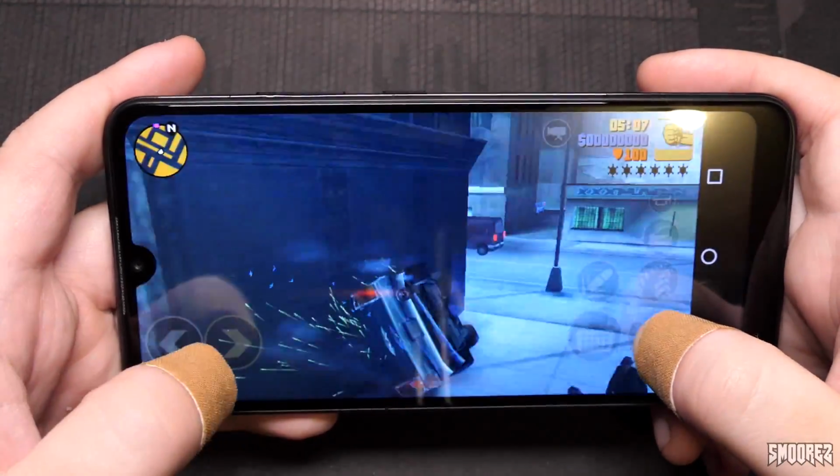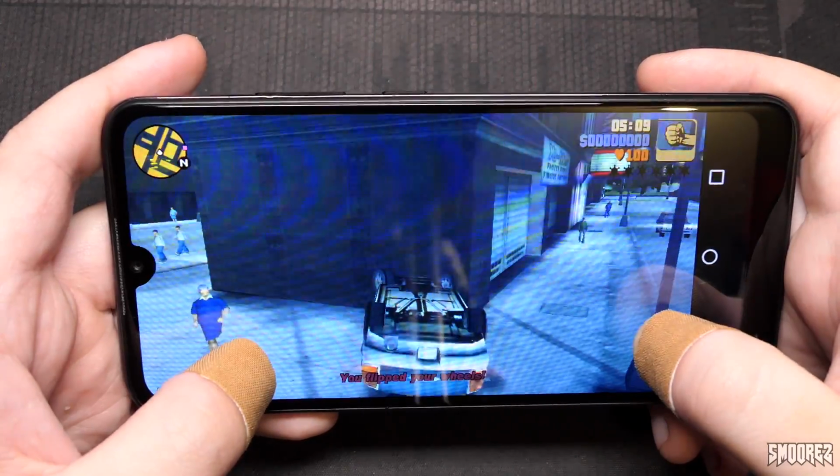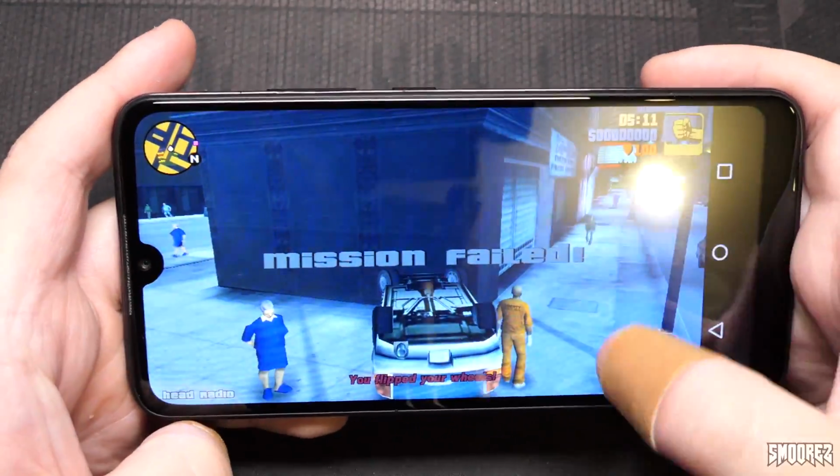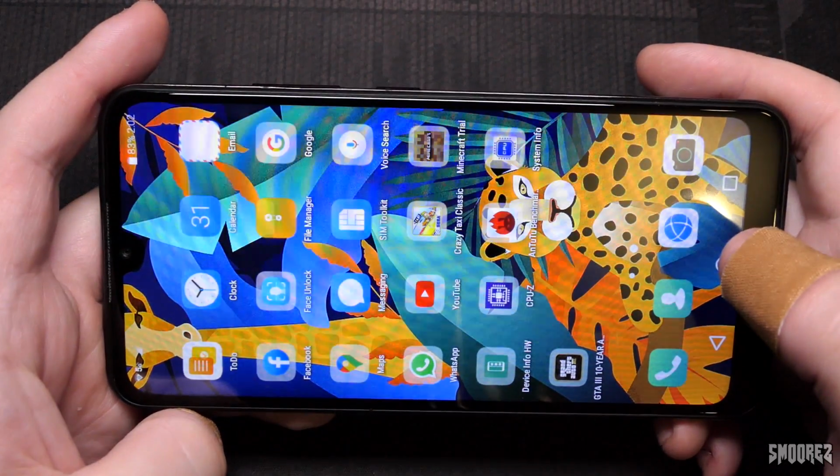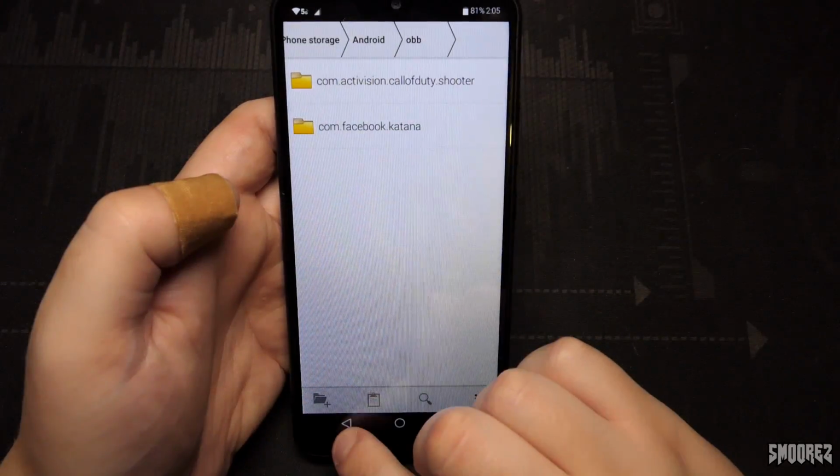Wee Mad Hacks. There we go. That was not Mad Hacks. I was just trying to do a shortcut and we're on fire. Let me get Call of Duty on this thing and see if it works. That's there. Let's try and install it.